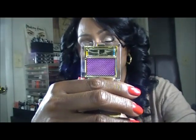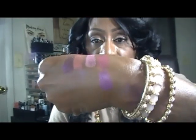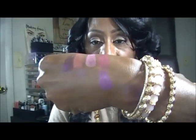This next one that I got is called Magenta, and this one is a Vivid Shine. And here is Magenta. There it is, swatched on my finger. And here it is, swatched out on my hand.